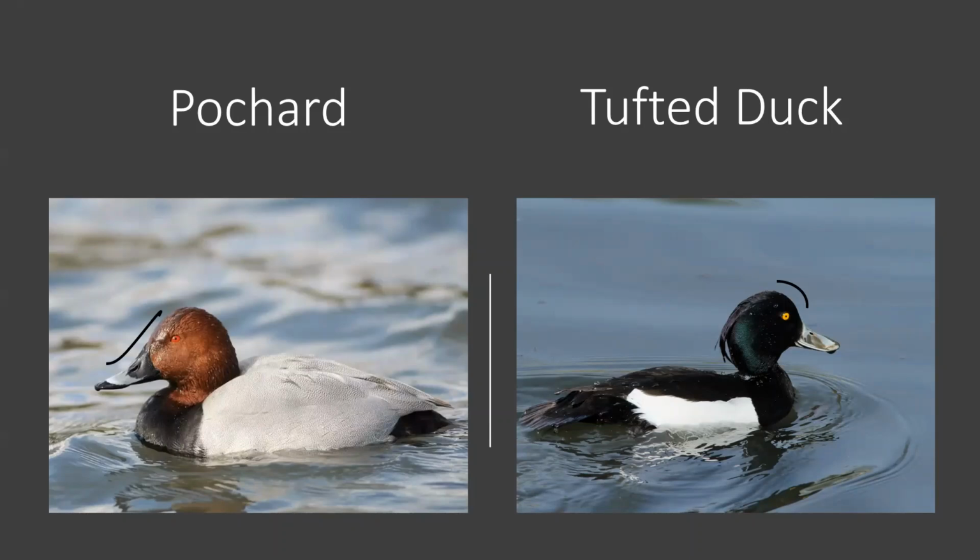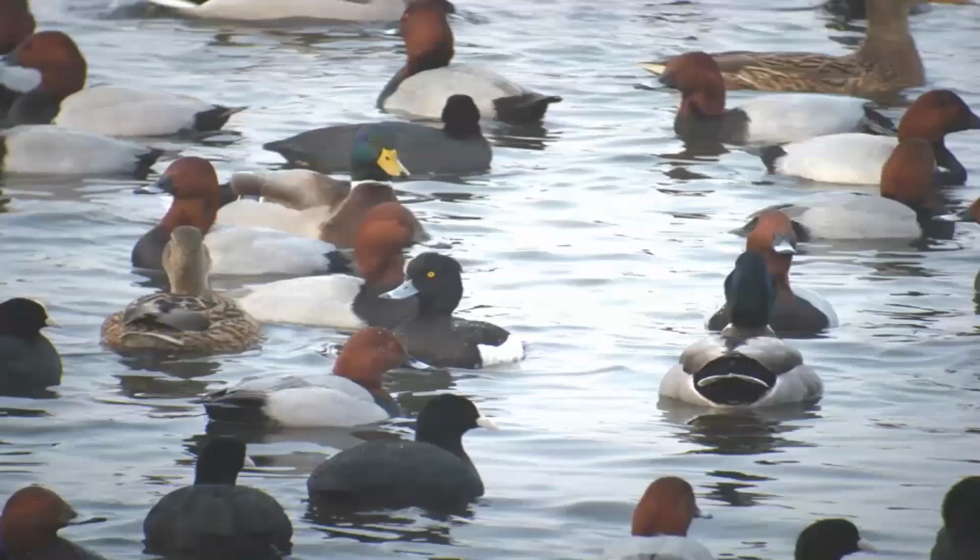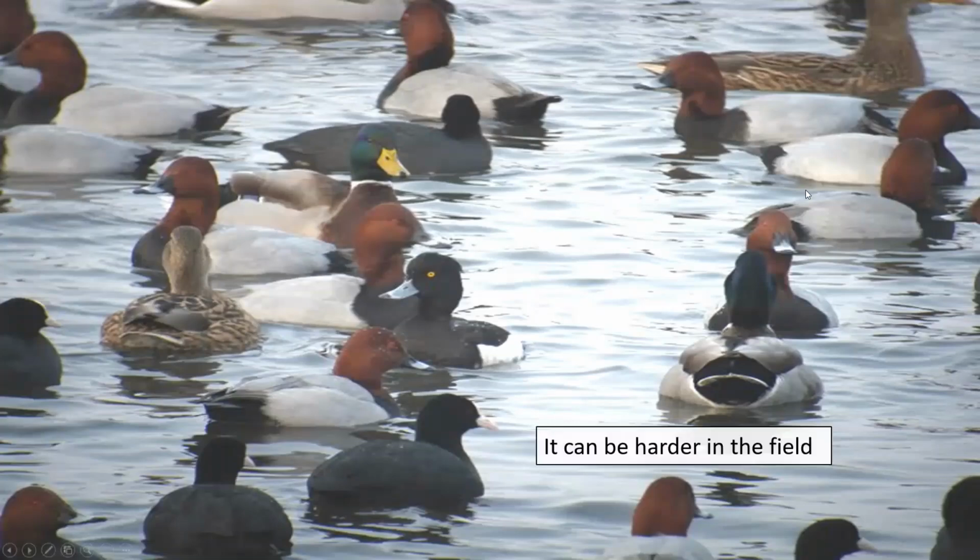And you might be thinking, is she correct? These two species look totally different. And you're right, they do. But actually, out in the field, it can be surprisingly hard to pick apart species, especially when they're all bunched in together and maybe your visibility isn't that clear. So it can be harder in the field.